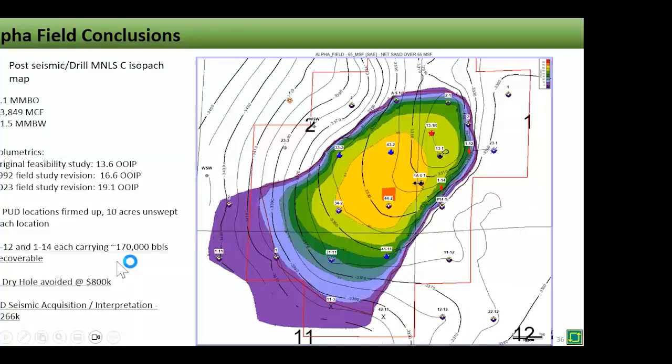So 2 ways I got to 170,000 barrels. One was volumetrically. There's about an 8 to 10 acre area in here, both outside near this number 112 location and 114 location. In those 10 acres, I think the in-place number was 510,000 barrels or something like that. And then I used a 30% recovery factor to give us 170,000.